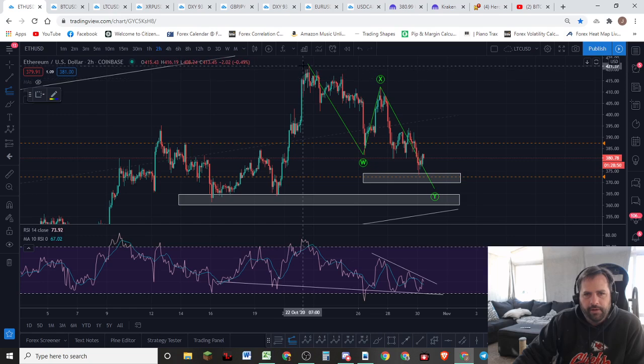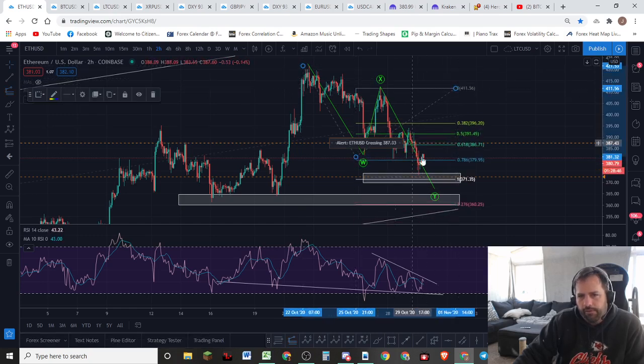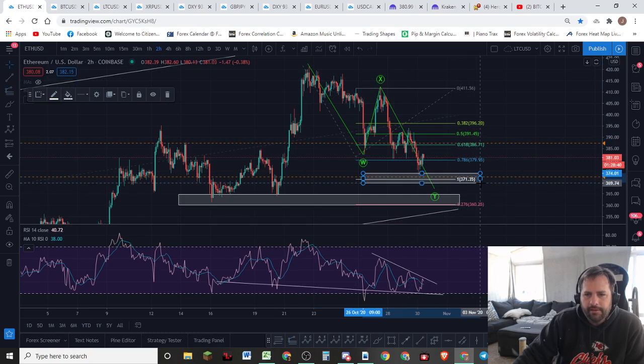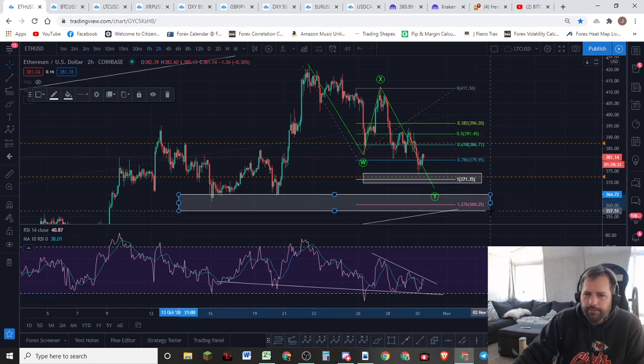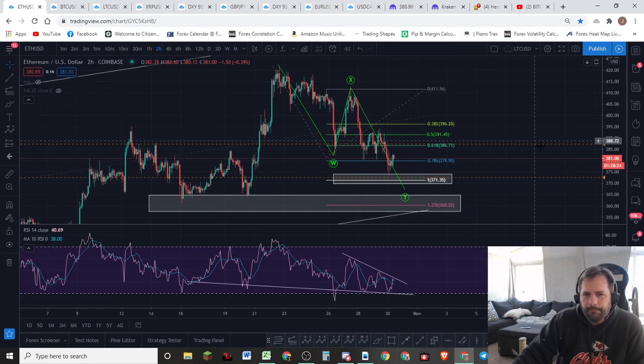But let me throw the fibs on here. We got a 3-wave, and now we're looking for a 3-wave to finish. So the 1-to-1 extension is right here at 371. I think the more likely target is, well, I don't know, maybe down here to break the low at 360. There's a liquidity zone here, so that's possible. But it needs to go in 3-wave fashion.